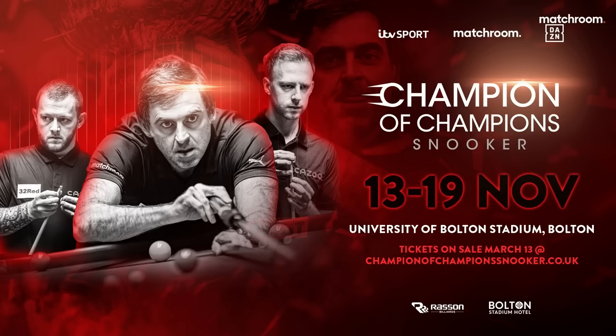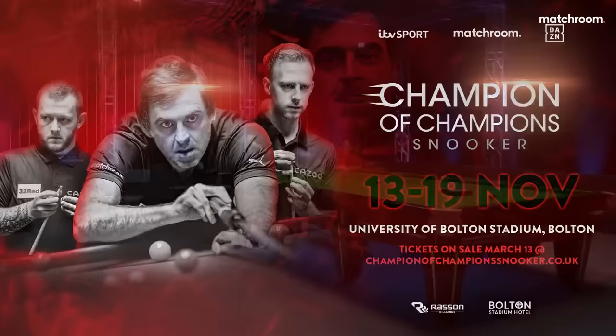The event will take place from the 13th to the 19th of November. That's Monday to Sunday. University of Bolton Stadium, home of Bolton Wanderers Football Club. Tickets on sale March 13. And to get those tickets, which are quite a hot ticket actually, especially for the latter matches, go to championofchampionssnooker.co.uk. Neil Robertson to break.